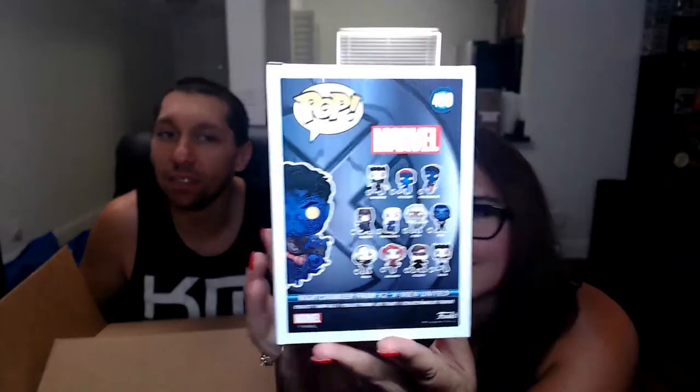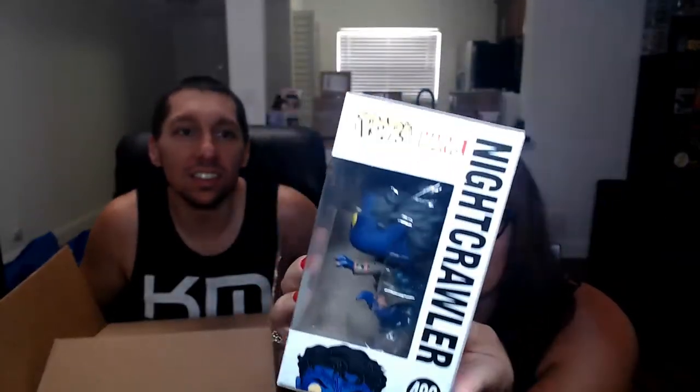Oh, okay. Well, we got Nightcrawler! So this is like the second one that they made. This is really cool. This is the SDCC exclusive. It sold out the same night. Actually, I had a bad experience ordering Pops that night. There we go. Perfect. Woo, I did it! I have to put my elbows on the desk and lean forward to make it work, because you guys know me, I'm super short and I can't get it.